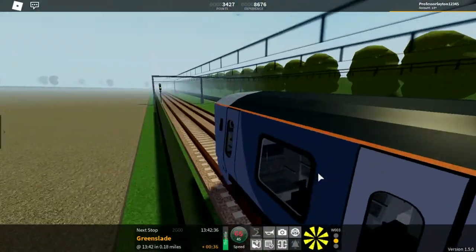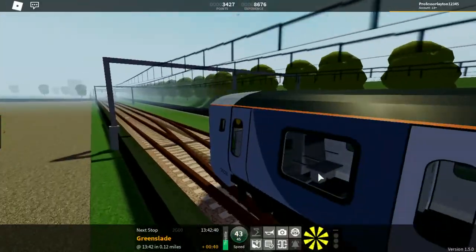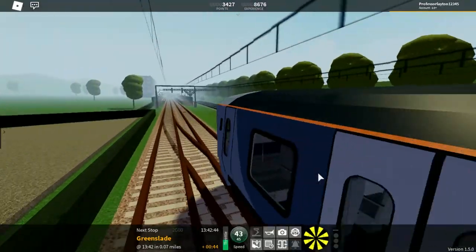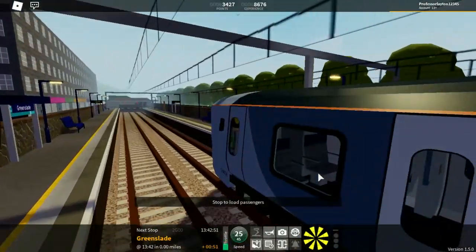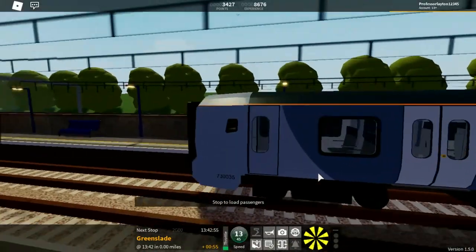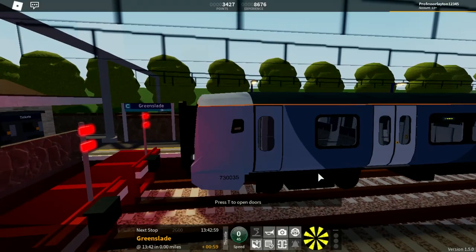This train is now approaching Greens Lane. It seems to run quite well, but I'm on a VIP server here, and I don't know how that would run too much in a public one. But apart from that, that's really all you can say about it. It's a good upgrade from the paper model. It's maybe a tad bit more flat on the front, but it's not bad.